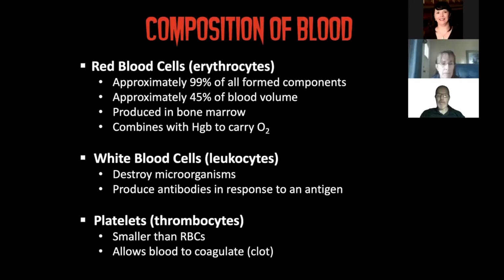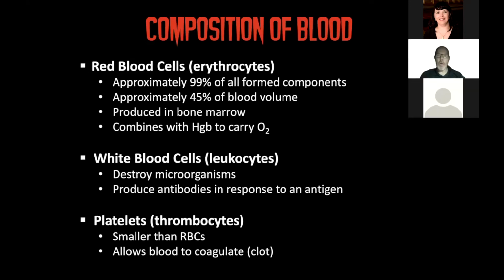Also, if one were to lose a lot of plasma, for example with burns, they're not really losing red blood cells, then their hematocrit would correspondingly go high because now the ratio of plasma to red blood cells has gone up. Red blood cells are produced in your red bone marrow, and that's the component that combines with hemoglobin to carry oxygen. So those are your RBCs.